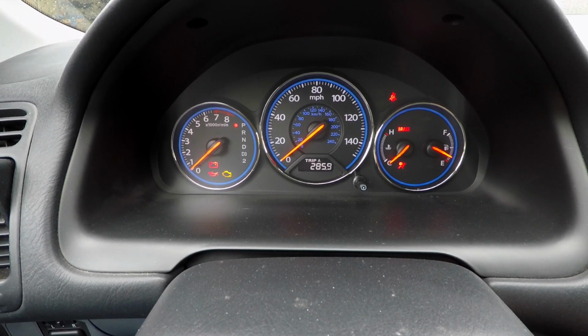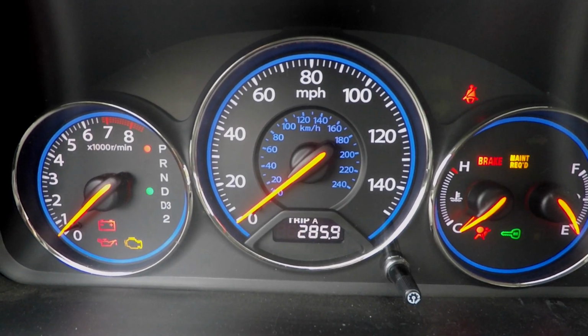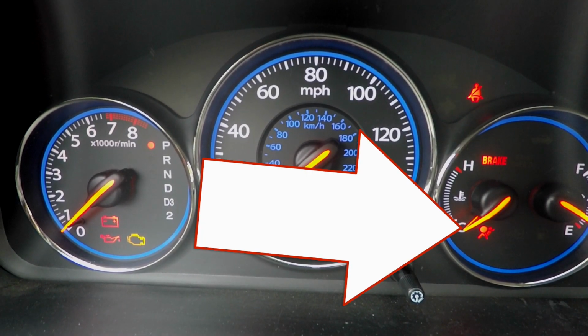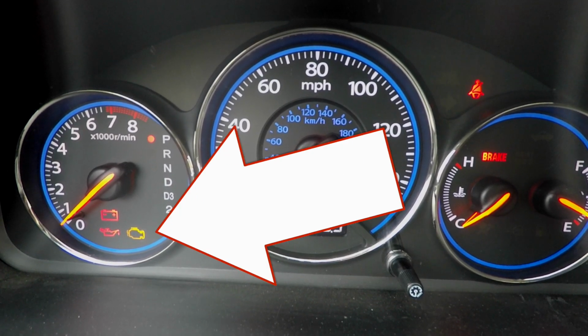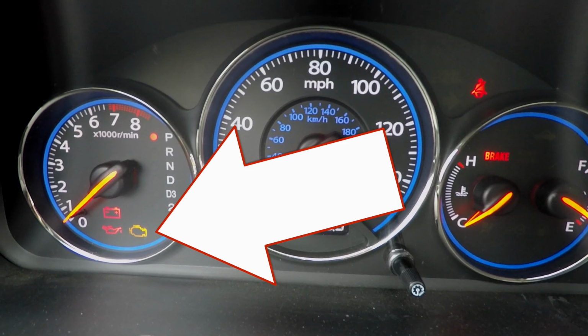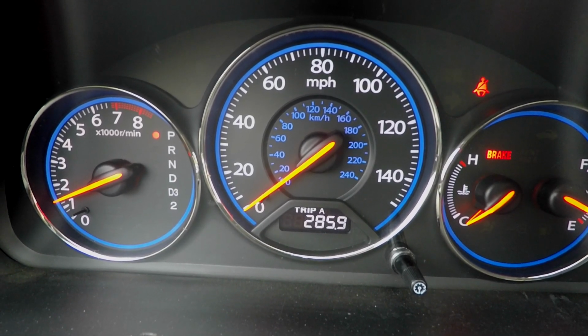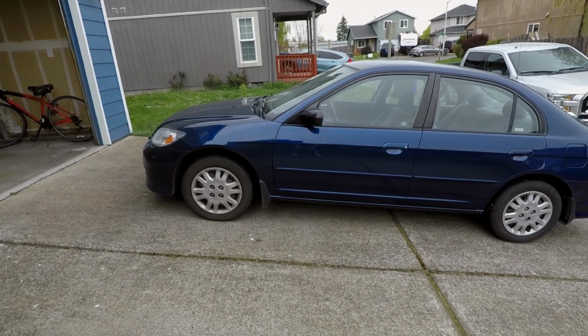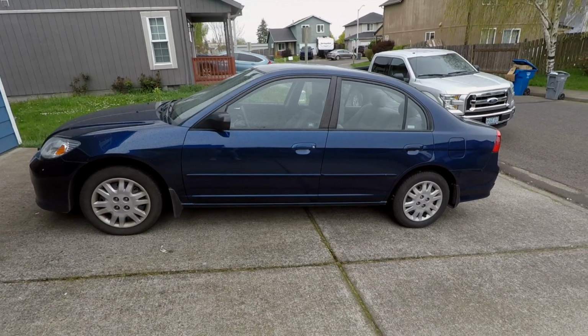If you don't see them at all when the key is in the on position, this means that the light is either burnt out or someone has removed it, so it won't light up when there's a problem with the vehicle. Someone trying to sell their car may be hiding a problem, like the airbag not working or an issue with the engine, so they'll take the light out and try to hide it. This of course is illegal, but just something to look out for.